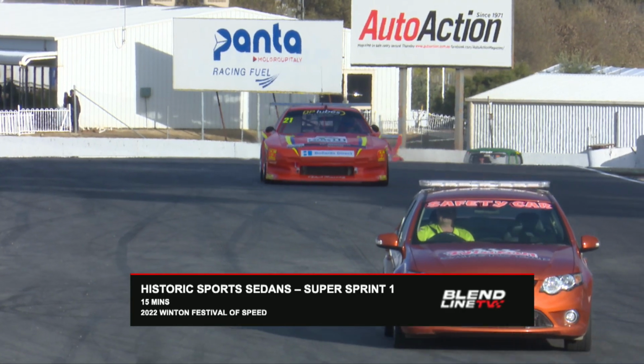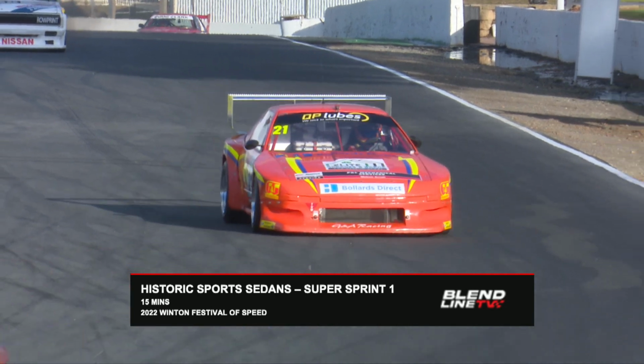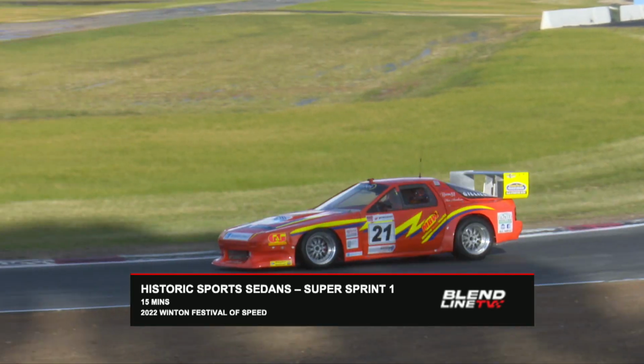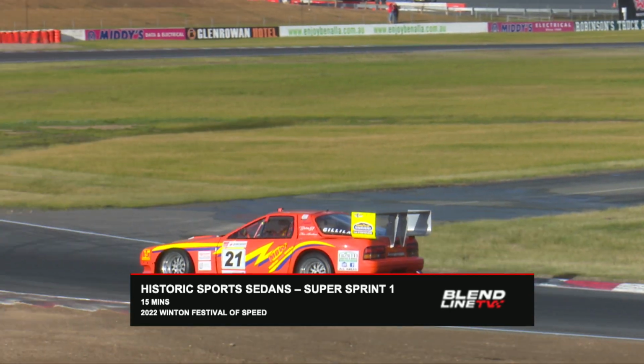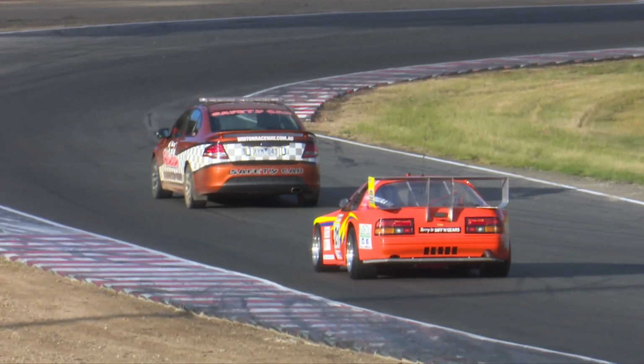Pretty much touring cars without the back seat, without a bumper bar on, take a few bits and pieces off. So I think Darren Knight's going to bring us the sports sedans. So Darren, you right to send? Darren's going to come on board and help us with this commentary.